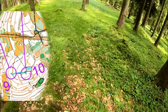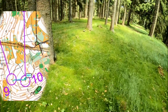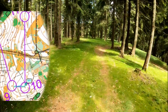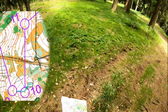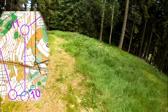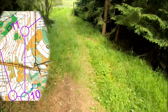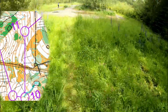Here to control number 11, for some reason, again, I didn't choose a good route. I'm not sure if it was entirely bad, but it would have been easier or shorter to go more to the left here. I just was, you know, probably I wanted to be more relaxed and I wanted to use some easy navigation way, so I thought that I will go along this path and then somehow follow the roads here, which I did, but it was longer.